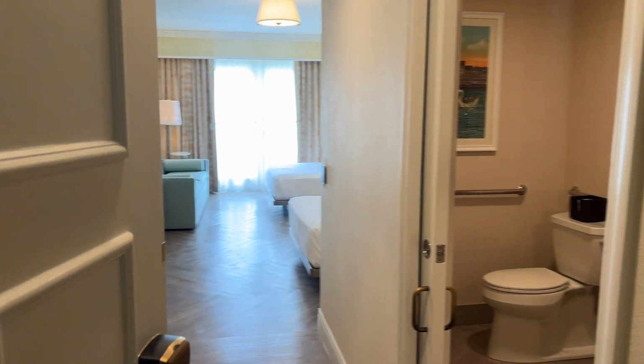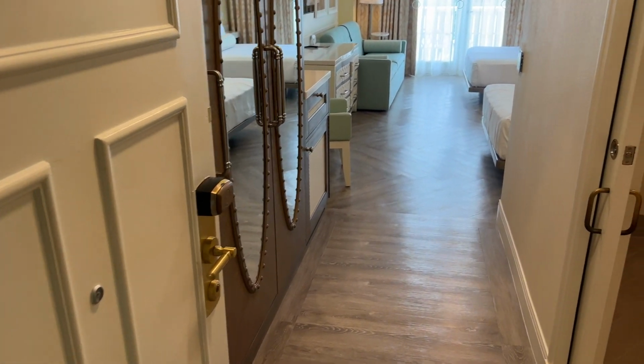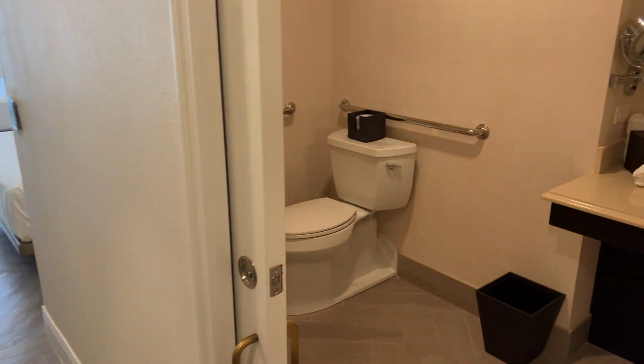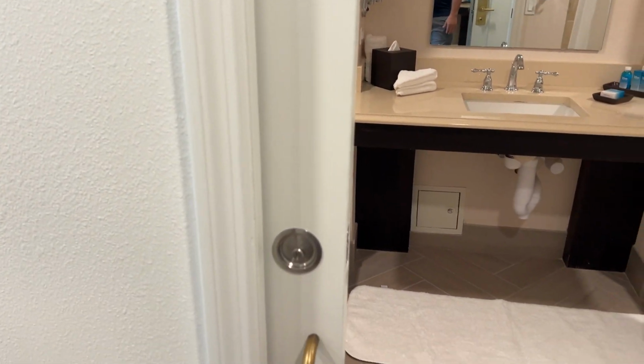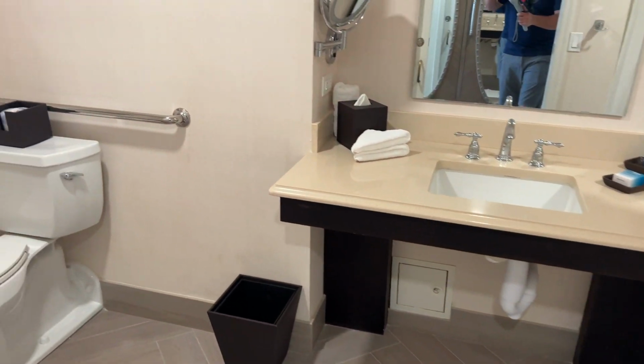So when you hit the door with the magic band, it does have an automatic opener for you. And of course, we also have that lower peephole there on the door. As you come in here over on the right, you can see the bathroom. We've got that large sliding door to close it off, and there is a lock on the door. There is just the one bathroom in here, everything in one room.